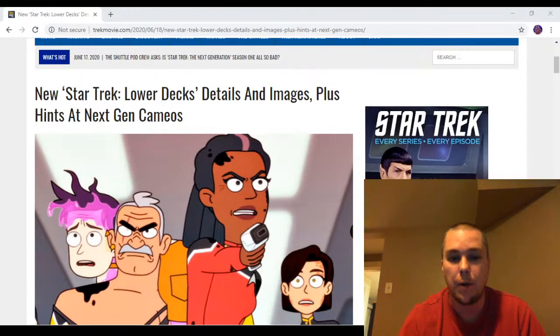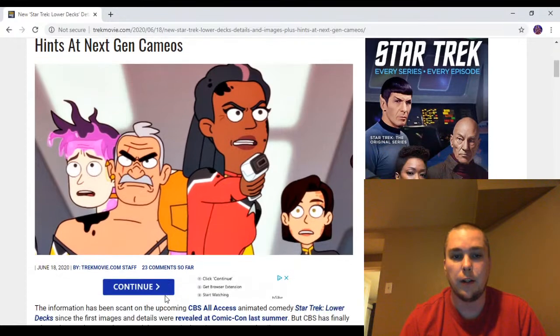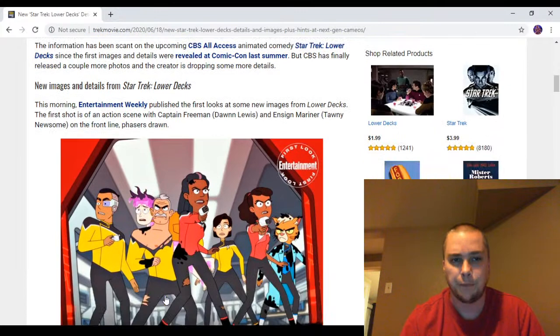Now, there was an article published today, and this is from trekmovie.com, entitled "New Star Trek Lower Decks Details and Images Plus Hints at Next Gen Cameos." We got a little picture there of some of the cast, some of the characters.